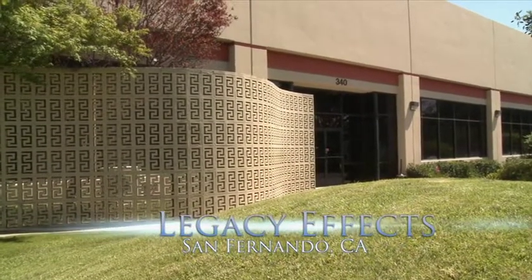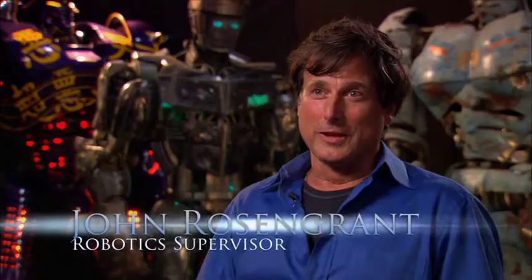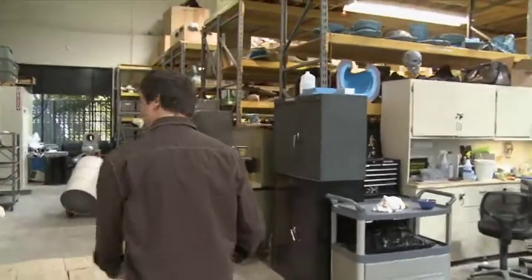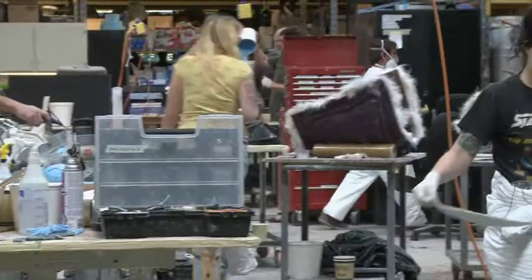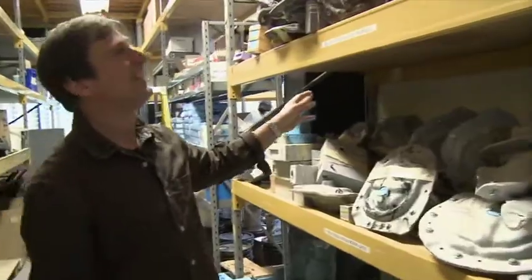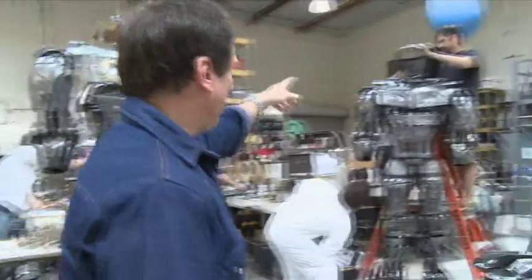Legacy Effects is carrying on Stan Winston's legacy. I worked for Stan for 25 years before his untimely passing. We did all the Terminators and Jurassic Parks and both the Iron Man movies, just to name a few. But we're carrying on in Stan's tradition.